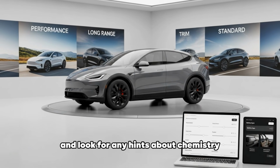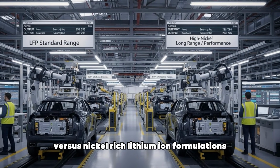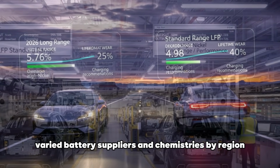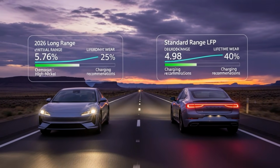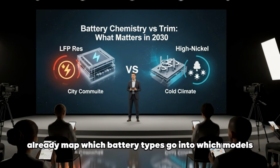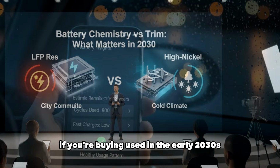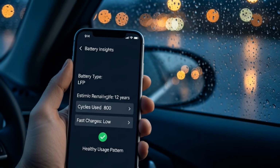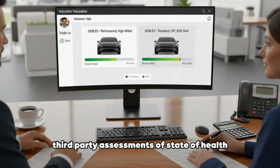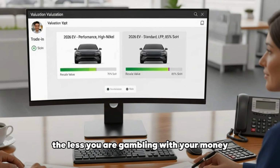Read spec sheets carefully and look for any hints about chemistry, terms like LFP or lithium iron phosphate versus nickel-rich lithium-ion formulations. Pay attention to where your car will be built, as Tesla has historically varied battery suppliers and chemistries by region and factory. Make use of online communities and VIN decoders. EV enthusiasts today already map which battery types go into which models and years, and that knowledge will only expand. If you're buying used in the early 2030s, insist on seeing information about battery health, the range estimate at 100% charge, any logged fast charging history, and where possible, third-party assessments of state of health. The more transparent you can be about the battery, the less you are gambling with your money.